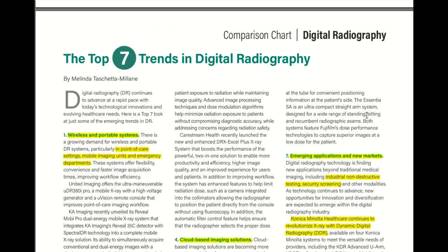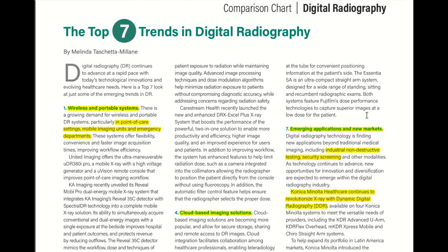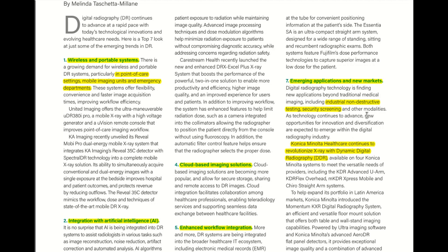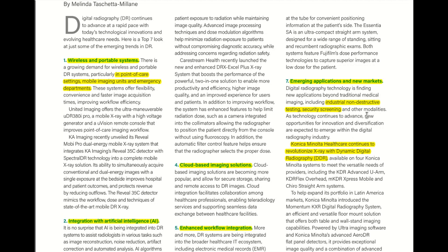Next we have digital radiography, and basically the top 7 trends had been discussed, according to the writer here. One trend is wireless and portable systems, so users are more interested in having a digital radiography system with wireless and portable features. If it is portable, then it can be taken to a particular site, and then of course the data can be wirelessly transferred to the computer station.